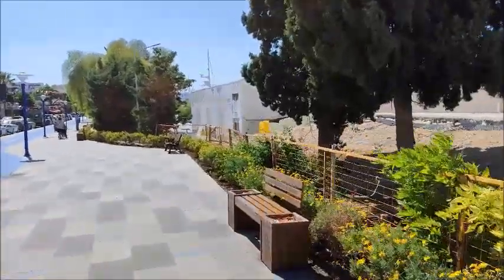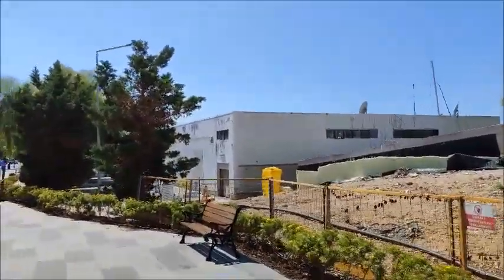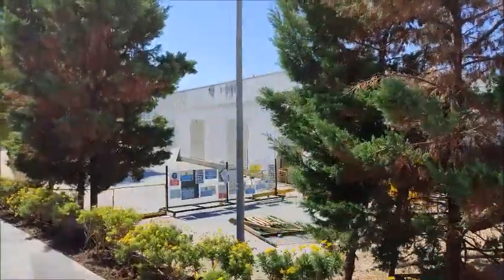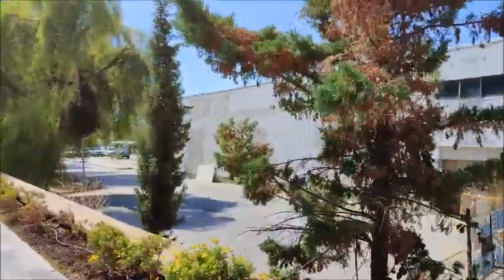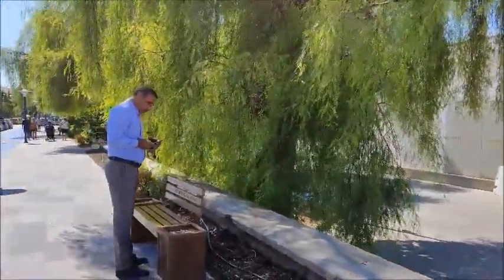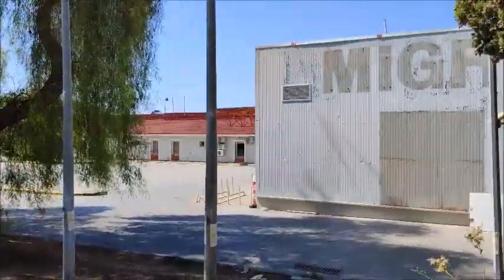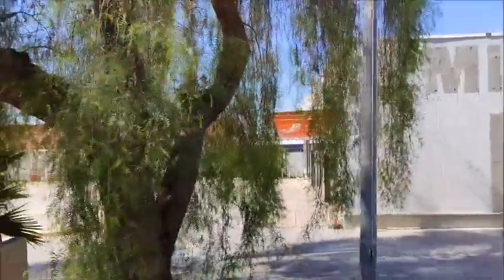Now, those of you familiar with the Migros in the marina, you will see that has now closed. It closed about 3 weeks ago. Now, I have no idea what they're going to do with this building. I have heard that the Migros is going to move into the new shopping center that's being built, but that hasn't been confirmed yet. And this building, at this moment, I have no idea what they're going to do with it. Sign has come down as well. Shame to see this Migros go, because it was quite handy.